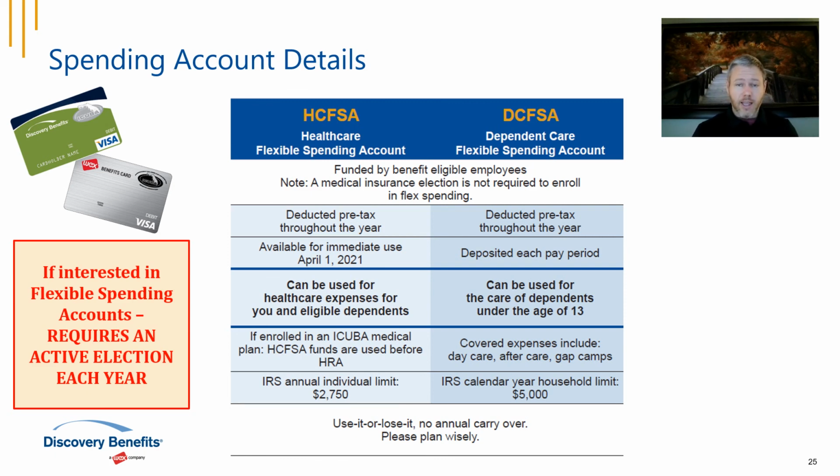These are great accounts, again, that lower your taxable income, they increase your take-home pay, and they give you these pools of funds that you can use to pay for your out-of-pocket expenses. So we hope you take part, but if you have questions, let us know, and we'd be glad to help.